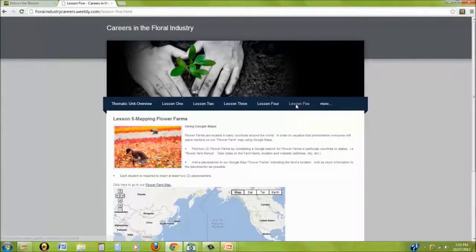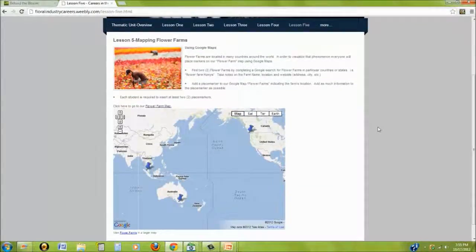Lesson five is one of my favorites. I really enjoy maps for some reason, and being able to access so much information online about geography makes creating interesting lessons easy. For this lesson, students needed to do a little research first and locate two flower farms anywhere in the world. Then they needed to use Google Maps, and everyone used the same Google map, and each person would pinpoint their locations on the map so that in the end we would end up having maybe 50 or 60 locations of flower farms. It really provides a great visual for students to realize where we import flowers from around the world.